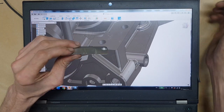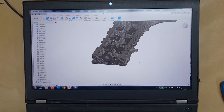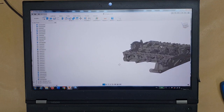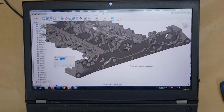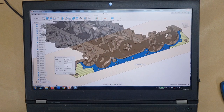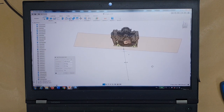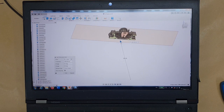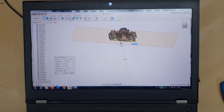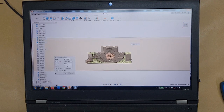But finally I figured out where it goes, and I'll show you that now. And it's very important in a dry sump system if you're designing one. So let's do a section analysis once again, and let's put it straight onto the camera and zoom things in.